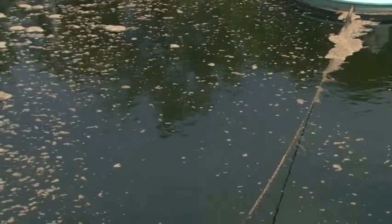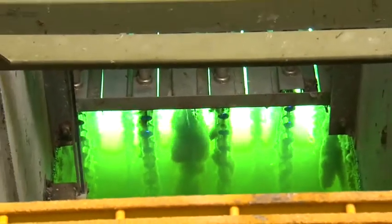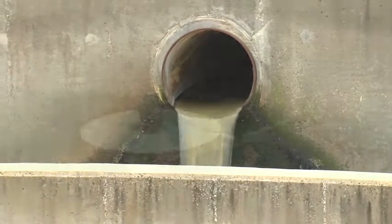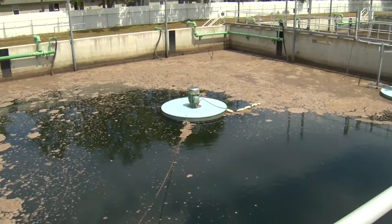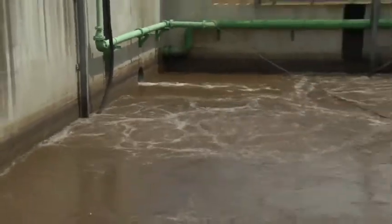The purpose of disinfection is to kill any disease-causing bacteria and viruses that remain in the wastewater after secondary treatment. First is the fill stage, when screened wastewater is fed into a tank already containing a population of bugs. Finally, in the decant stage, the clean water is skimmed, or decanted, from the top of the tank while the bug population remains at the bottom. The cycle then repeats, starting with another fill stage.